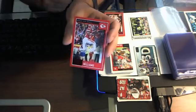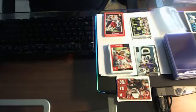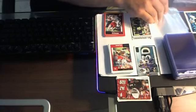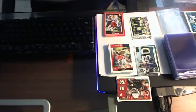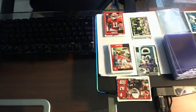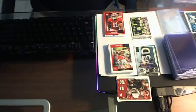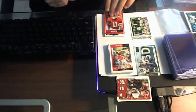Ooh, nice parallel coming up here. Damian Williams opted out of the season, but still not a bad parallel. But Adrian Peterson, Hall of Famer. Pretty cool. I like Peterson. He's a good player. Oh my goodness. I bet AP could still outrun half the people in the league, even though he's had several injuries now. I bet he could still rush for 1,000 yards if Washington gave him the chance to.